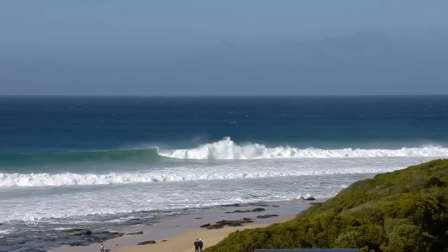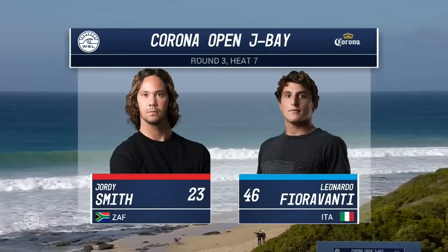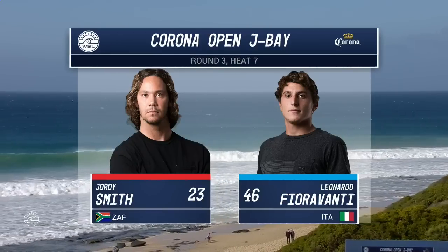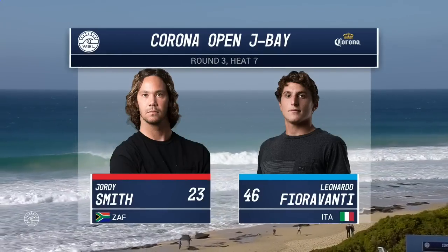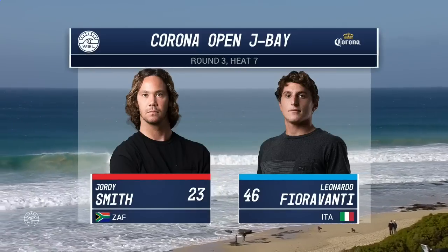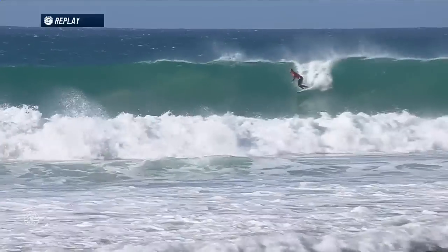We've seen an in-form Leo Fioravanti. He has been a bit of a surprise in my book. Just watching what he's been able to do on these walls here, looking very mature, having good wave choice. But he is up against a very, very, very capable man in Jordy Smith out here at J-Bay. Serving some pretty quality waves here at Jeffreys.